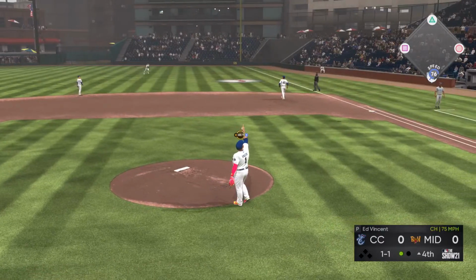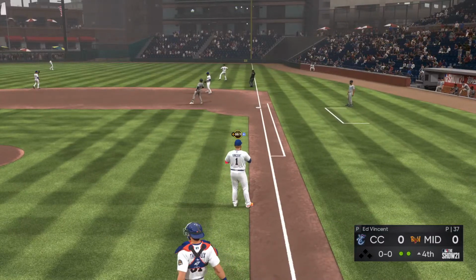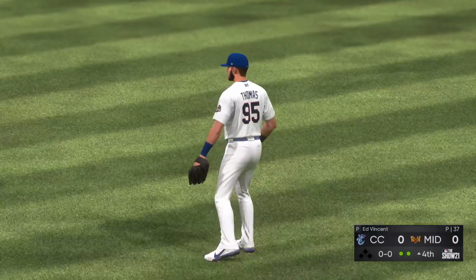That's softly hit to right. Will that get down? Here comes the right fielder. He gets there and makes a fine running play for the second out.